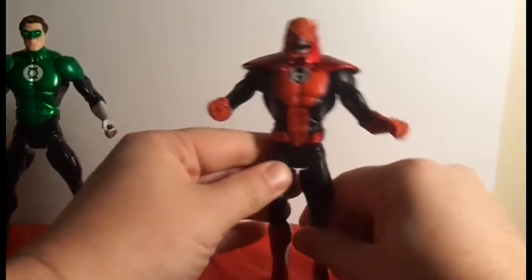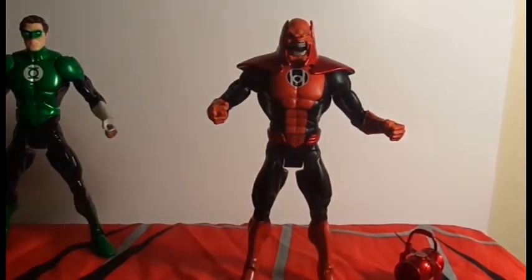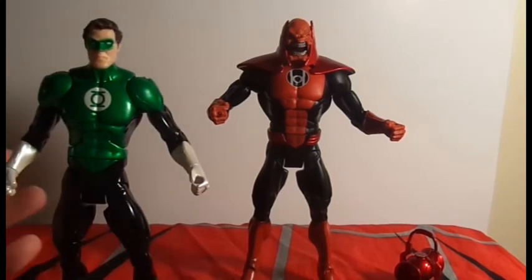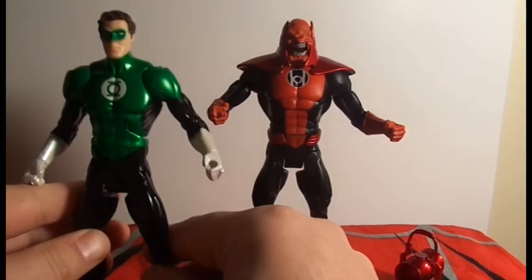Alright, so let's talk about scale. So Atrocitus, I've been reading Blackest Night comics, and I read before that Rage of the Red Lanterns. So I am familiar with the character, and my understanding is he's supposed to be bigger than your regular Green Lantern. Not Kilowog size, but just bigger.